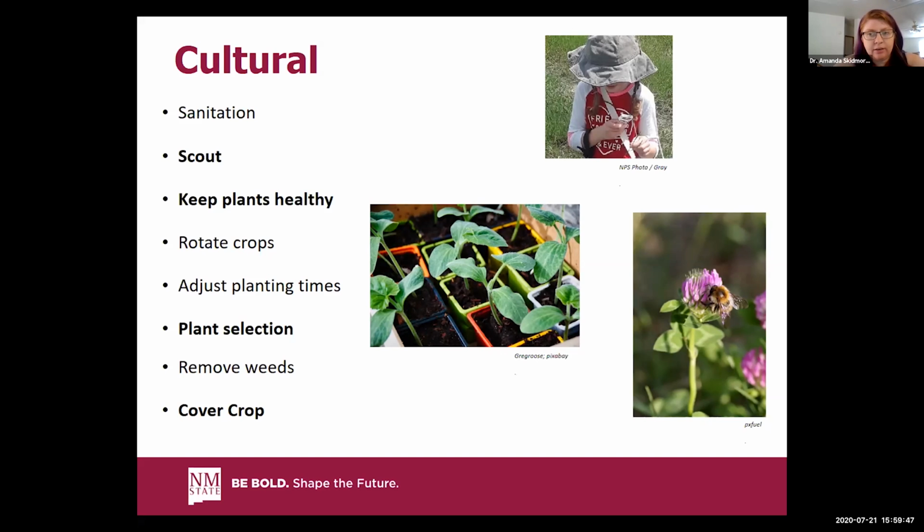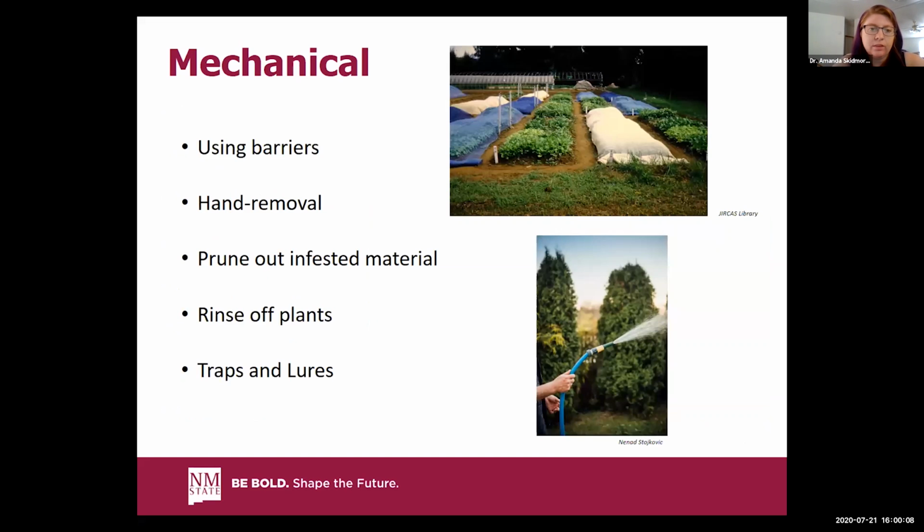Also think about the idea of using cover crops. Cover crops are a great way to put nutrients back into your soil, but some of our cover crops like clovers or cowpeas, or there's lists of cover crops that we can use in our gardens or on our farms, have flowers that will help to feed our pollinators as well.